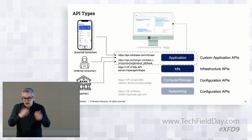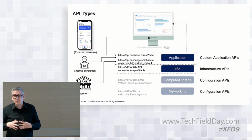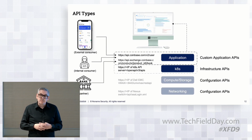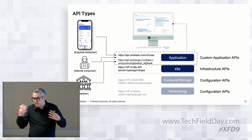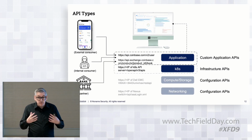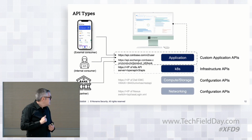So I've mentioned APIs a lot, but just to make it clear what we are focusing on from a Noname Security perspective, we're focusing specifically on application APIs. APIs are everywhere, that's true, but you do have, let's say, configuration APIs. If you want to configure a network device these days, most likely they have an API which you can use. Maybe it's a Python API or maybe even a REST API. If you're thinking about configuring storage or compute settings or HCI-based settings or anything on the public cloud, that's all API-based as well, but it's not necessarily an application-based API. So we are more focused on that application side of the equation.